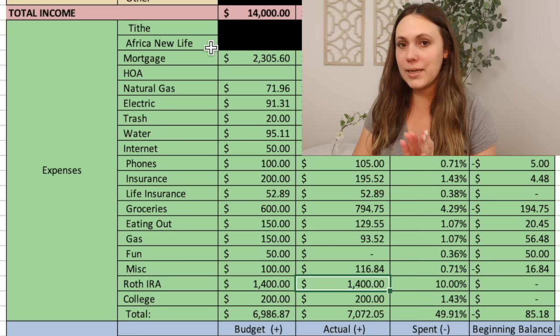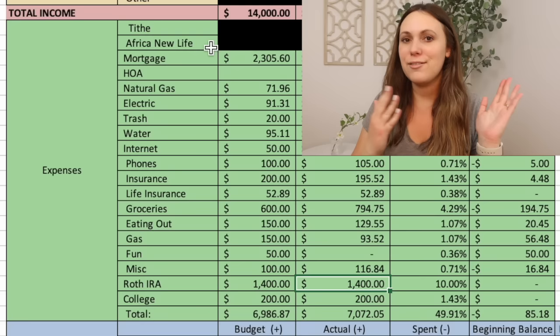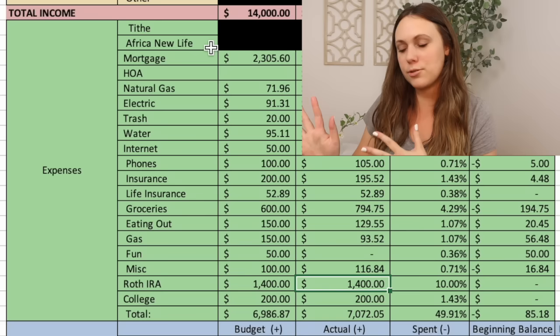We are maxing out our Roth IRAs this year. The max contribution that we can contribute this year is $7,000 per person. So we are doing this March through December. So $1,400 each month from March through December will max out our 2024 Roth IRAs. So we sent $1,400 to those this month.